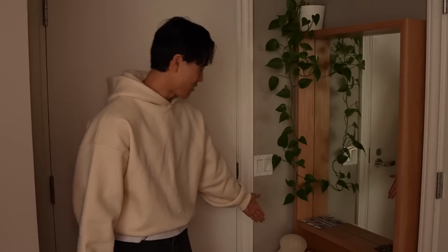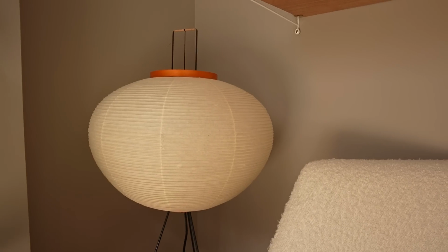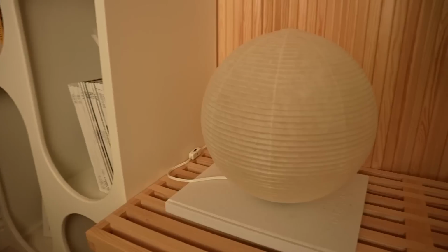And then you also notice I have a little paper lantern. I have a lot of paper lanterns throughout my entire home because I'm really in love with the whole sort of Japanese design concept.